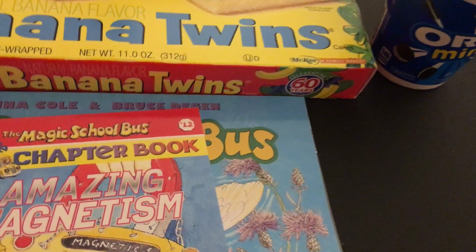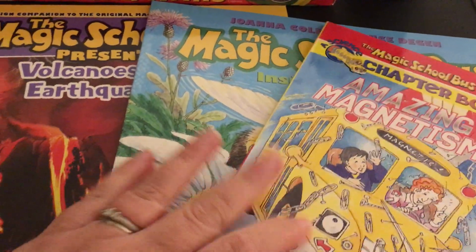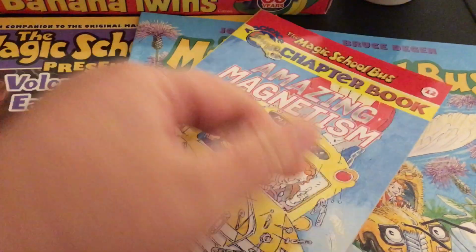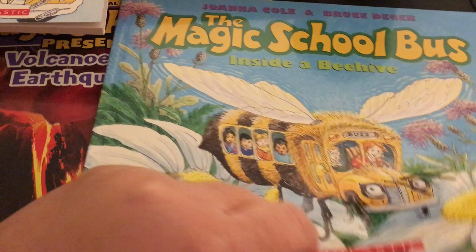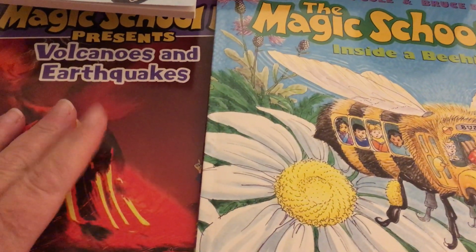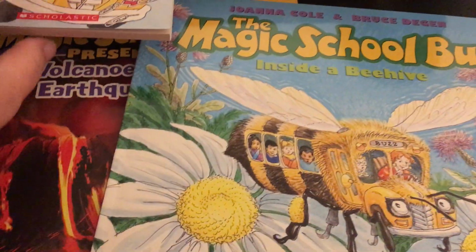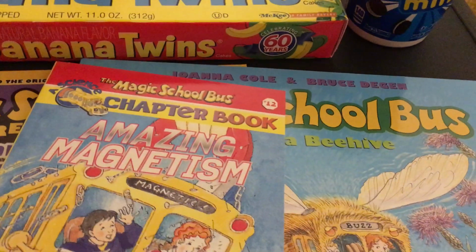I also got just a few new Magic School Bus books to have out for them. This one because it relates to a science unit for Ava. Wyatt is really interested in bees, but we don't have this one. And then Ava really likes volcanoes and earthquakes. This is one of the nonfiction books. So just a couple new books to get them excited.